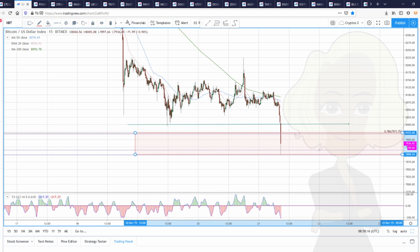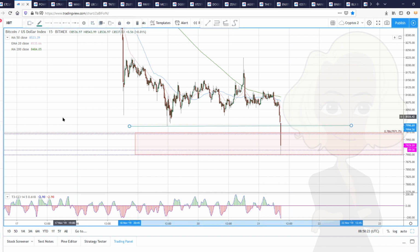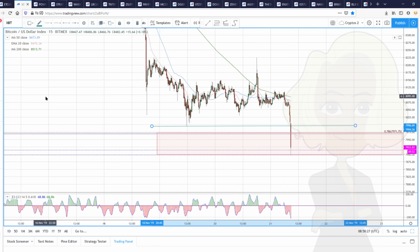So that's my thoughts on the miners and the talk about the small miners capitulating. The only reason they say it's bearish for Bitcoin is because they think that the small miners sell all their hoarded Bitcoins to buy new equipment. So there we go.